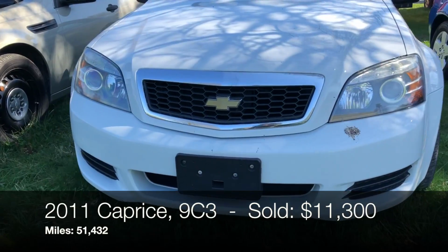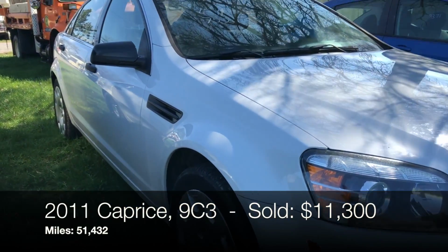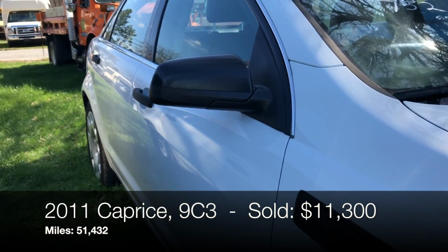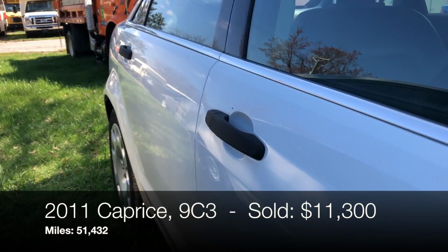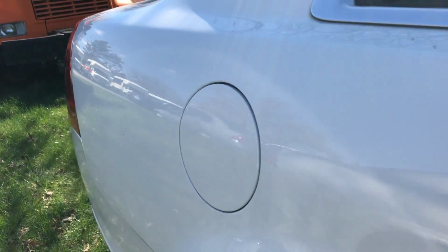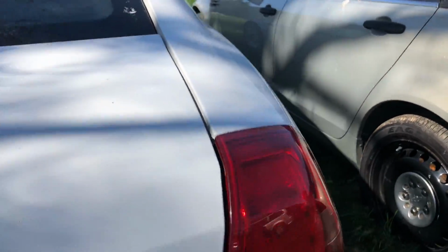So the way this auction works is that all the bidding is online. However, one day before the bidding ends, there is an inspection day. During the inspection day, all the cars are lined up with the keys in them. You can go through the cars, you can start them, check the windows, the locks, the air conditioning. You can put the cars in gear, you can check the brakes and how the transmission engages. You can hook up a code reader and really basically anything short of driving the cars.